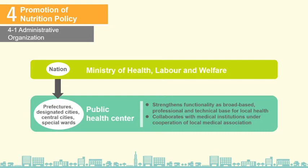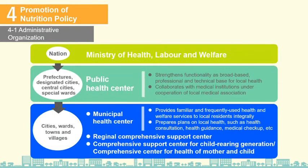Municipalities of all sizes establish locations such as municipal health centers, regional support centers, and parenting support centers to promote local health measures comprehensively. Public health centers function as broad-based professional and technical bases for local health. They also collaborate with medical institutions with cooperation from local medical associations. Municipal health centers prepare plans for local health, including frequently used services such as health consultation, health guidance, and health checkups, with a goal to provide comprehensive health and welfare services.